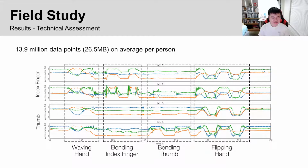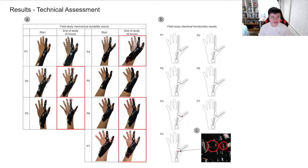For the technical assessment of WovenProbe, the IMU data for different gestures are demonstrated in this figure. During the field study, the WovenProbe maintained adhesion to the skin over the course of 6 hours for all participants. Slight detachments were noticed towards the fingertips, wrist, and areas adjacent to the electronic components. The device was fully functional over the entire study for all but 2 participants, and no electrical issues were observed.